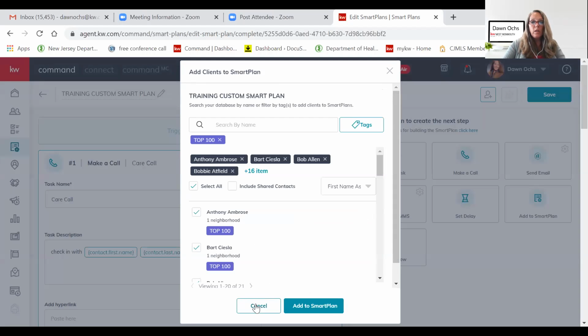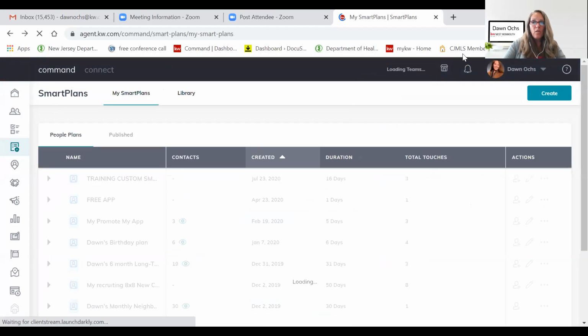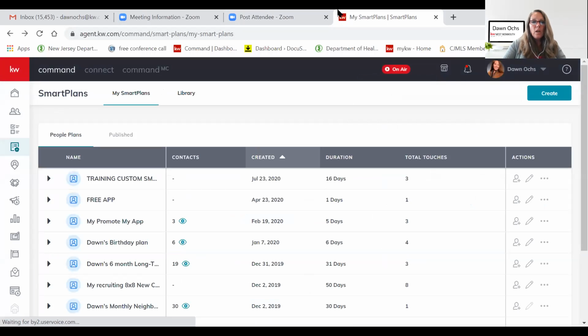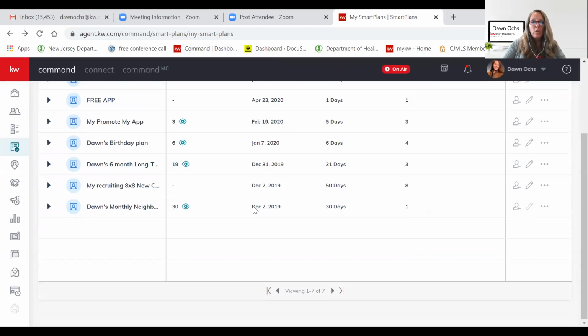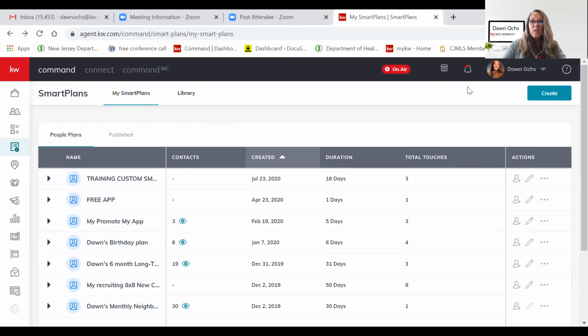I have to clean up the smart plan before I actually get this activated. So let me go back over to the dashboard. All right, and I'd be happy to answer any questions that you have. Certainly this was a little bit shorter than some of the other classes that I've had, as this has fewer steps to it. So what kind of things are you hearing?